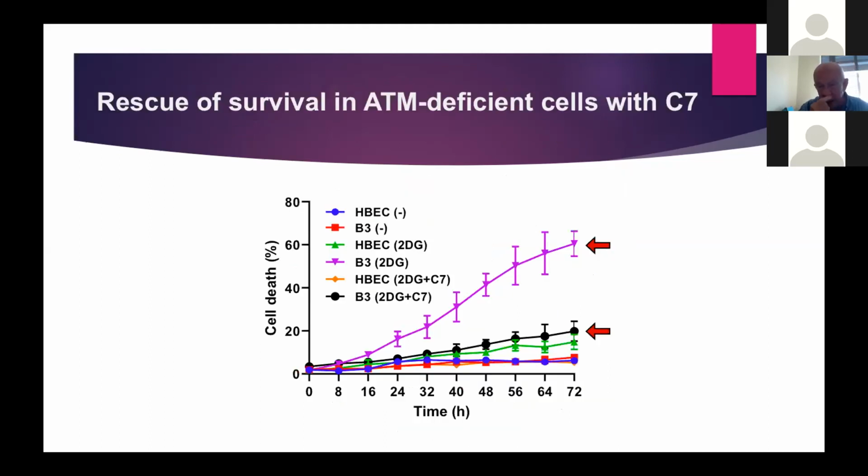So if we look at survival, then if you remember, what I showed was that the B3 cells were extremely sensitive to deoxyglucose treatment. If you add back C7, which is this one here, if we look at B3, where we've exposed them to 2-deoxyglucose, C7, now you bring survival back to levels that are approximately the same as control. So this is quite a dramatic effect on cell survival.